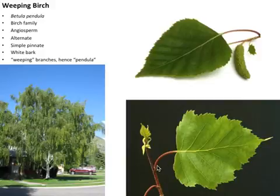You can see that here, one leaf per node. There's the other petiole. You can't see the other leaf. It is simple pinnate, and it has white bark, so that's why it's often called weeping white birch. And it has weeping branches, so branches that hang, so hence pendula. Pendula refers to like a pendulum swinging back and forth. So the branches are weeping because they're not taut like another tree. They weep down.